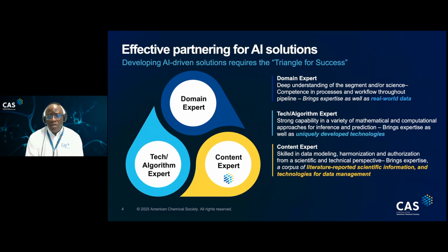So we found out that this journey is a triangle of success. Yes, you do need your tech and algorithm experts to learn how to generate results, but then you need content experts, those who understand the mapping and the tagging, going from data to content. Machines understand data, but content is understood by experts in the area. And then you need domain experts. Those are the folks that do the semantic modeling and tagging to let you know the context of this data and the ontologies that need to be represented. You need all three of these to succeed in this innovative world. And CAS has that triangle.